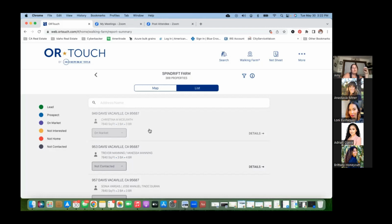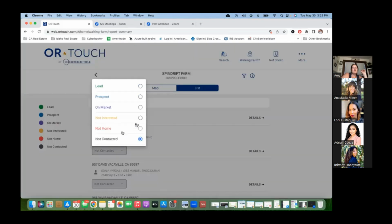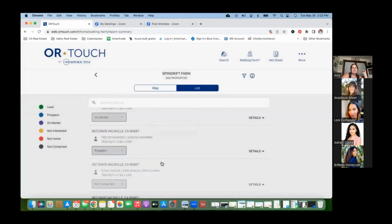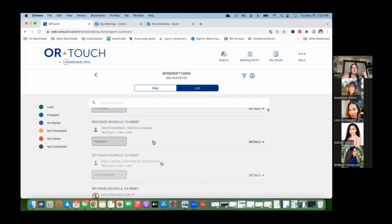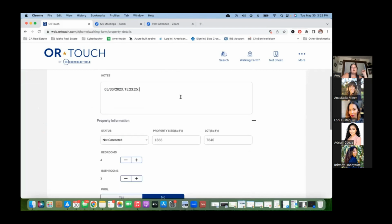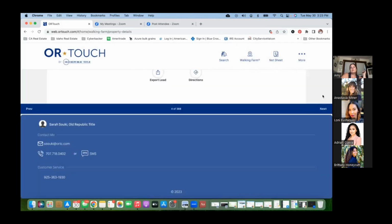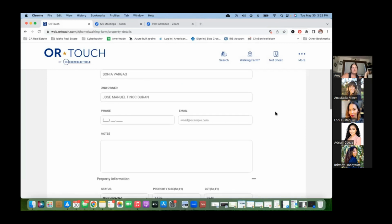You can't go around town just knocking on people's doors that are for sale, but if it's part of your farm and you're knocking the whole neighborhood, it's okay to knock on their door as well and leave them materials. So there's not contacted, not interested, not home. Lots of different options there, prospect, lead. You can be updating those as well as going into details, and you could be making notes. For not home, you just put not home, and then we're going to move on to the next person. So you could scroll through it this way as well.